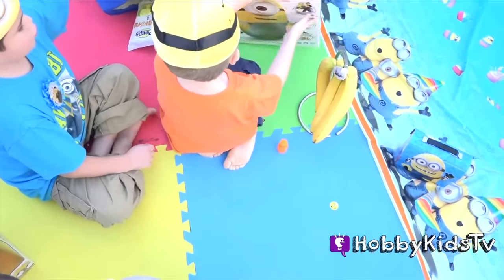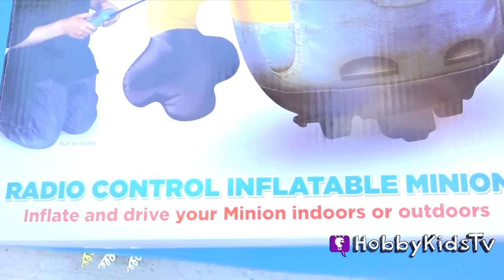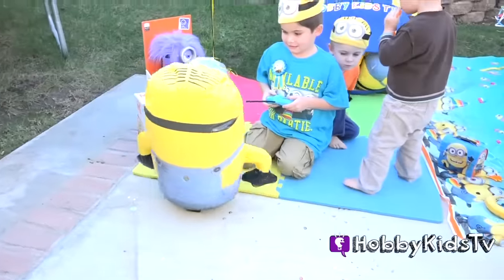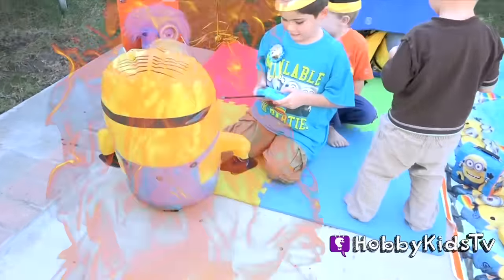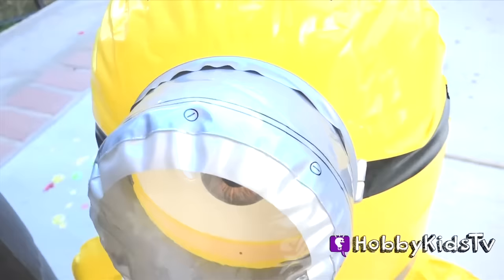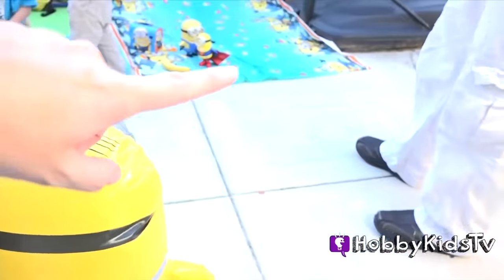Ooh. That looks like a remote control something. Radio control inflatable minion. Blow it up. Yeah, let's do that. Oh, man, look at that. He's coming after me. Oh, my. Oh, hey, minion, back off. Go attack Hobby Dad. Get Hobby Dad.